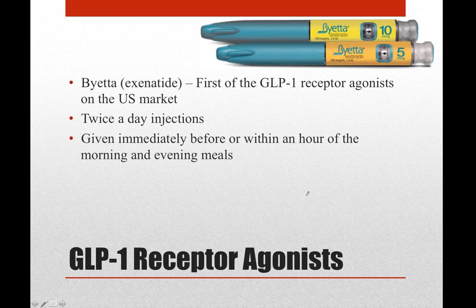Byetta, exenatide, was the first GLP-1 on the market. It is dosed twice daily and injected using a pen device. The patient will need pen needles just as they would with an insulin pen. The doses are injected within an hour of the morning and evening meal. Now keep in mind, Byetta dosing has renal limitations, and it's actually contraindicated if a patient's creatinine clearance is less than 30.